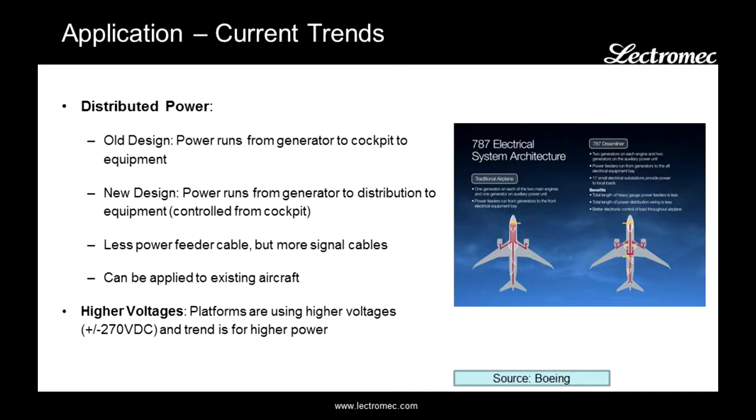Seems like an awful waste of cable and poor system design. With better solid-state relays and better controls, the new design is to have the power generated at the engines, come into the main body of the aircraft, and then go to several distribution centers within the aircraft. This is a modular design that allows the manufacturer to easily increase or decrease systems that are in a particular environment, can be easily controlled from the cockpit, adds digital protection to each of the circuits, which thereby makes it a much safer aircraft, and can allow for easier redundancy, and that power can be brought to the same location through multiple paths.